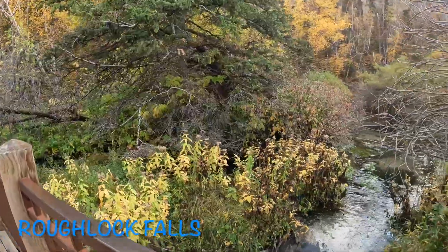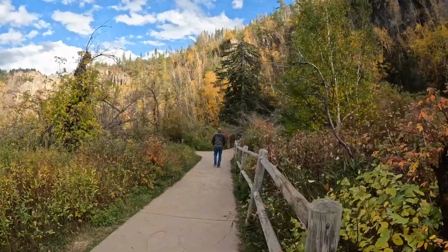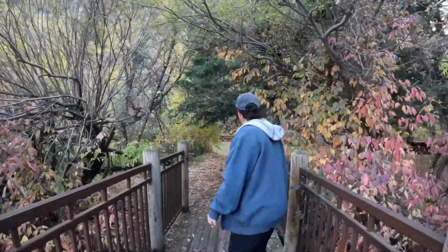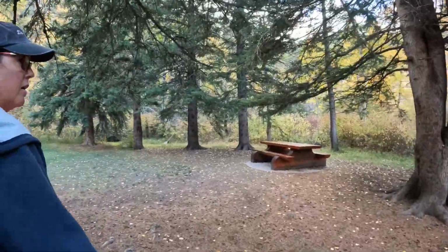And then on the way back, we actually took Spearfish Canyon. Roughlock Falls. It's just to the west of Spearfish Canyon on Forest Road 222. There's a couple little parking areas, and then you have to walk the hike. Not fall and trip. It's like a secret garden. It's not difficult trails, but beautiful, beautiful scenery.